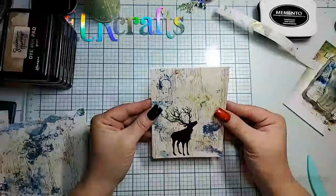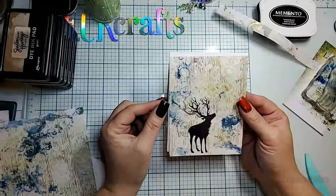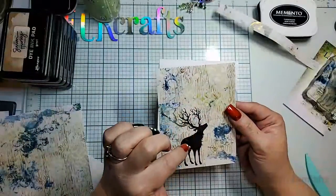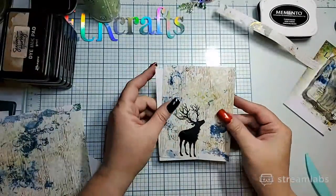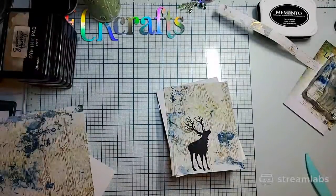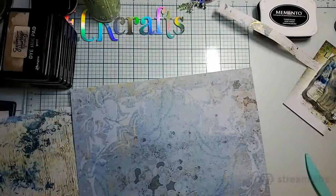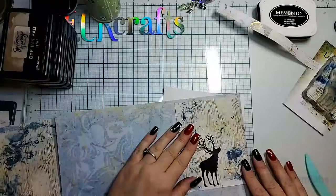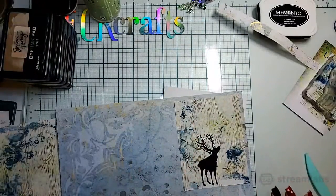So you can back this with pretty much any color because of how it was stamped. You can back it with browns, yellows, greens, blues. Ooh, I had a blue the other day. Hold on. Blue, blue, blue, blue, blue. Will this work? Oh, yes. I think so. Look at that. No. Almost. I need a double mat.